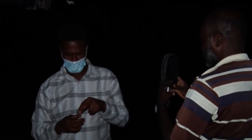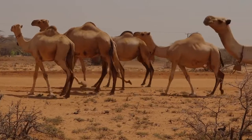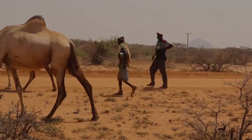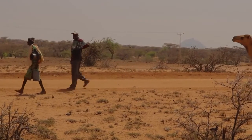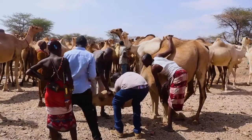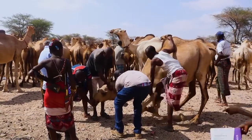My research work focuses on camel diseases, in particular camel trypanosomiasis. Over the last 3 years, we have collected samples from here in Laisamis, in northern Kenya, and we have been analyzing these samples to check which diseases are found in them. The most common disease that we have found is trypanosomiasis. Locally it's called Omar in Rendile, and in Samburu they call it Sar.